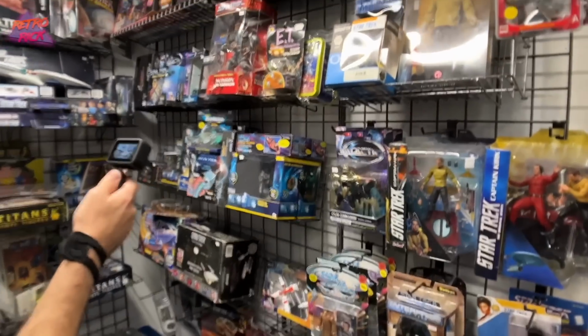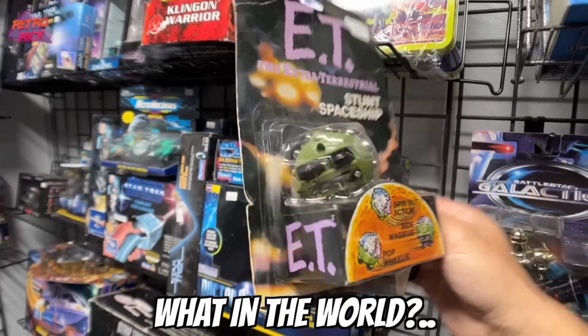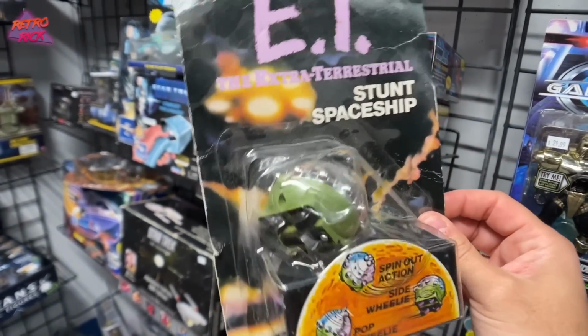Battlestar Galactica. What the heck is this? E.T. Stunt Spaceship. What in the world? 1982. I've never seen that. He launches him. There's a little ET that launches out of that thing. I've never seen that before.